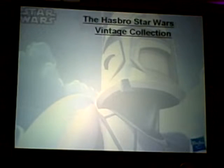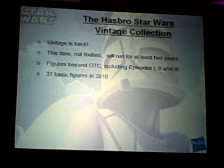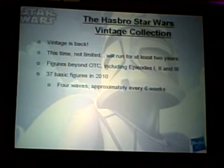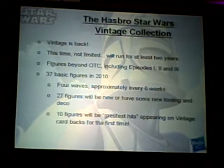Let's switch gears from Clone Wars over to Legacy now and talk about Vintage. We talked about how it's back. This time it's not limited. We're looking to deliver about 37 figures this fall in 4 waves roughly. About 27 figures will be new or resculpted with significant deco. And then we're going to have 10 figures that we thought we nailed, didn't really need to improve upon from a couple of last Legacy lines. So they're appearing in Vintage for the first time. And it's really special.